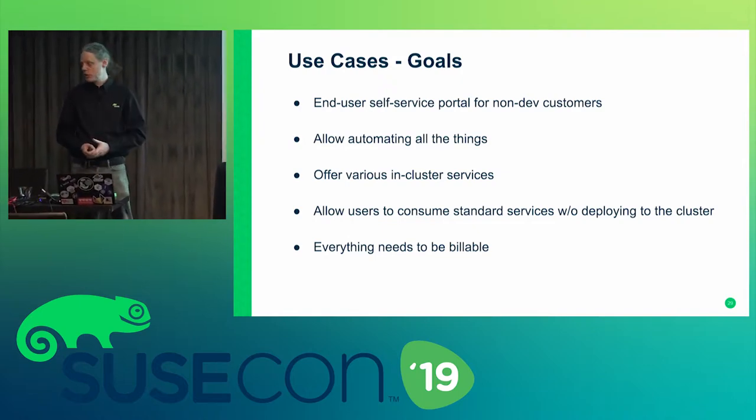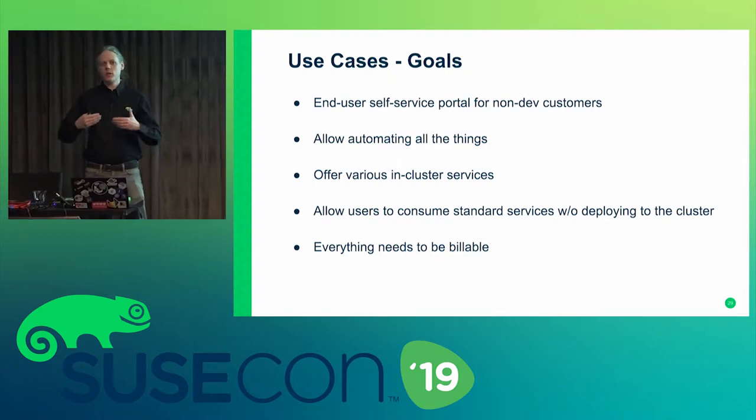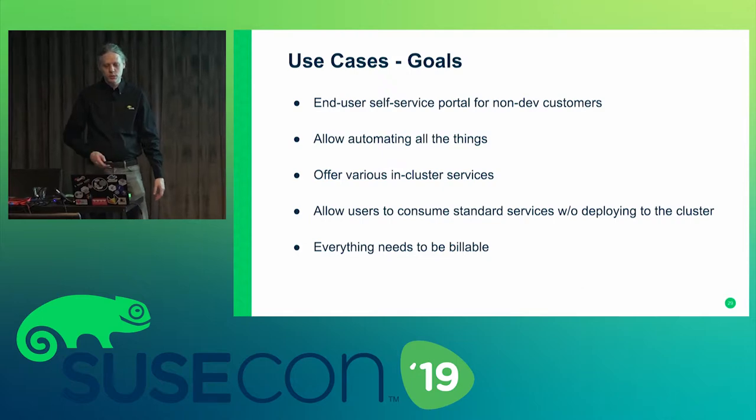And as already mentioned, one of the really key points that we always had to take care of was that everything needed to be somewhat billable, so that the end user was able to pay.